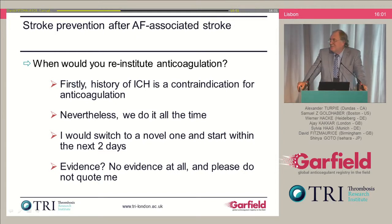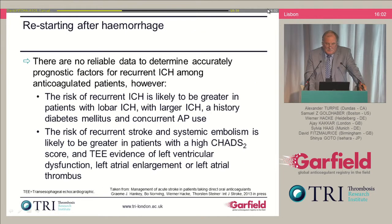Well, I think David, your point begs the question of, now we have an array of novel oral anticoagulants which across the board have at least a 50% lower head bleed rate than warfarin. So the question is not only prophylaxing the AF patient with anticoagulation, but choosing an anticoagulant that absolutely minimizes the most devastating complication of anticoagulation, which is head bleed. I couldn't agree more. Okay, Werner. I think we better go on.